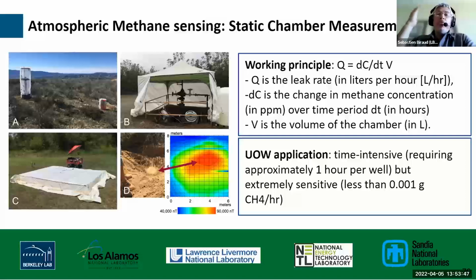So this method, although fairly low tech, besides the gas analyzer, requires approximately 1 hour per well, but is extremely sensitive. So again, when we keep this in mind, if we want to scale this to, let's say, 500,000 wells, that's a lot of man hours. So that's also one of the challenges that we have.